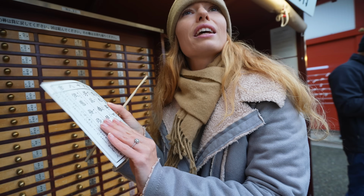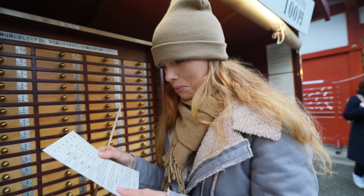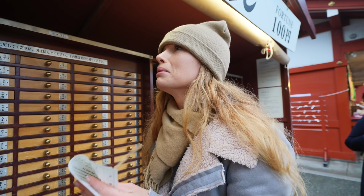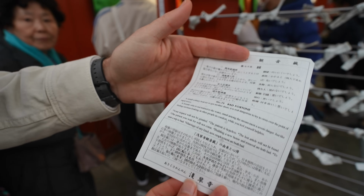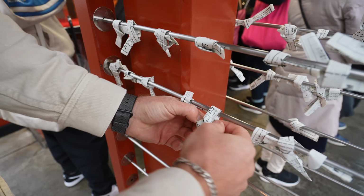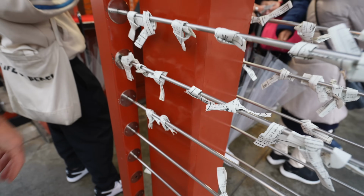That's fantastic. This is fantastic. I'm gonna keep it forever. And if you receive bad luck like Rhett did, you can tie the slip to a special rack to ward off any misfortune. I conquered the bad fortune. Bye. Yay.